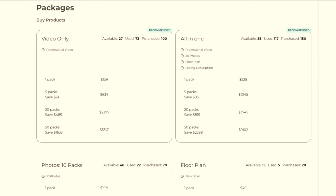I've just put the packages up here again. So as you can see, professional, or the all-in-one, 2 professional videos, so landscape as well as portrait. So you've got realestate.com domain covered as well as your socials. You've also got your 20 photos, your floor plan, listing description. As you come down in the bigger packs on the top 2, you do get a greater saving there as well. And then you've also got the floor plan as well as the photo packs. So 10 photos for your rental properties, listings, etc., just under $20. So there really is no reason now why properties aren't going to market with professional assets.